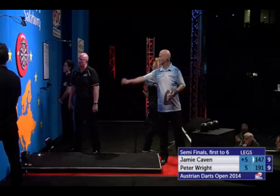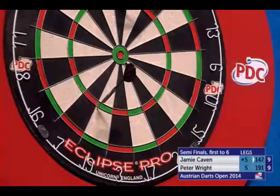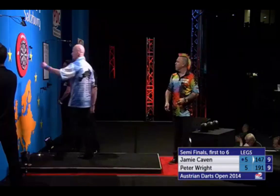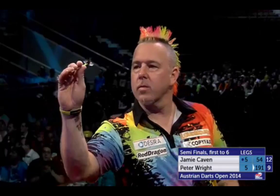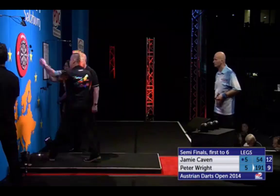Now he's got six darts and 147. Don't miss the big numbers, just needs one treble, otherwise, well, it's exactly what he's hit. He's going to get two darts to wrap this semi-final up, and all Peter Wright can do is hit the big score and put the pressure on. Done that absolutely perfectly. Jamie require 54.